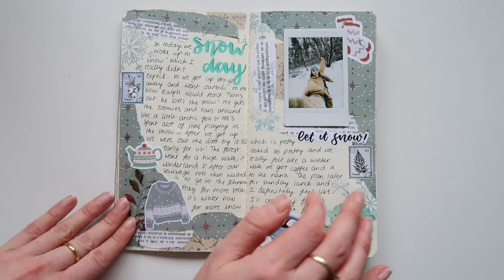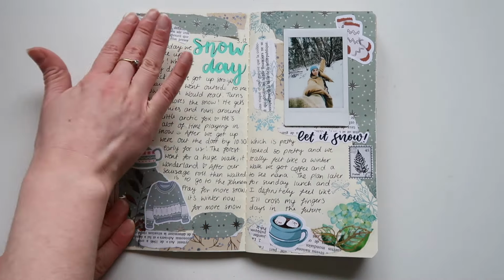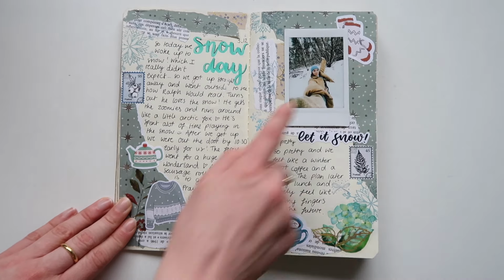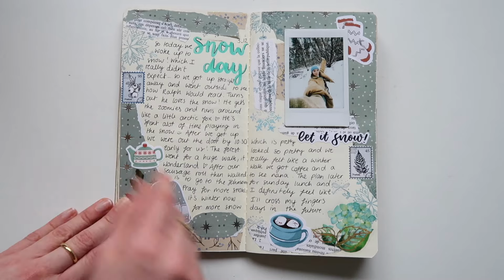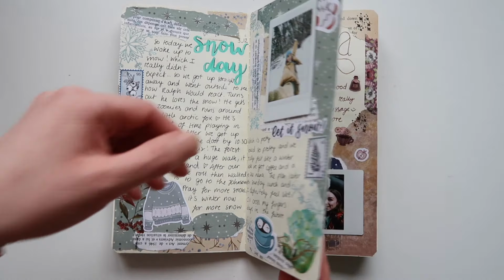And then we have a snow day, so it finally snowed and we got to enjoy it, so I journaled all about that. This paper is from Swiftie Green, and then just a selection of wintry stickers that I had hoarded.